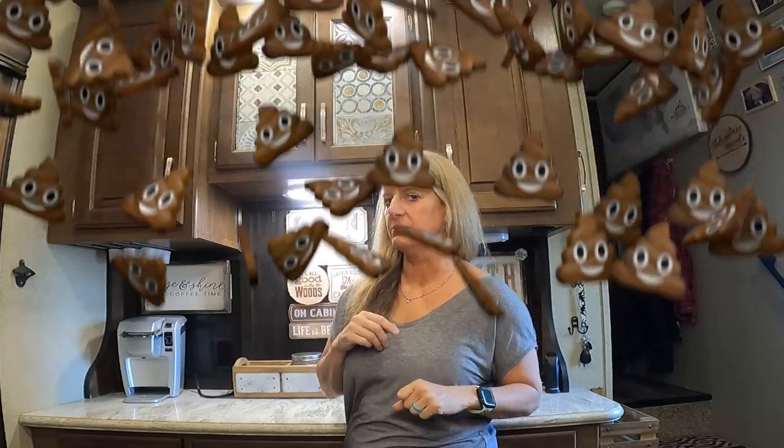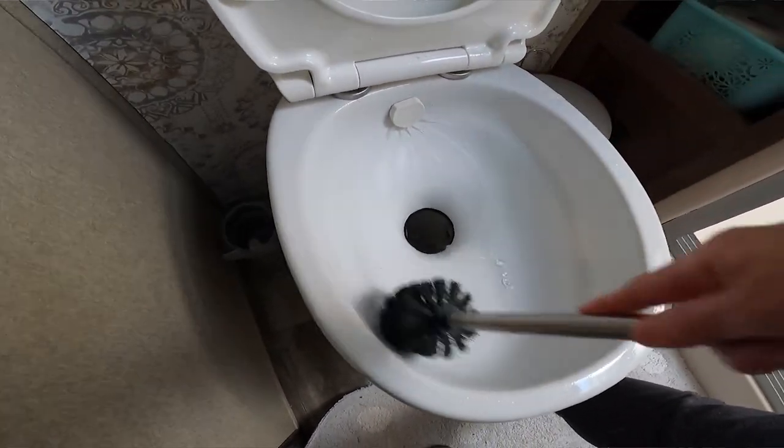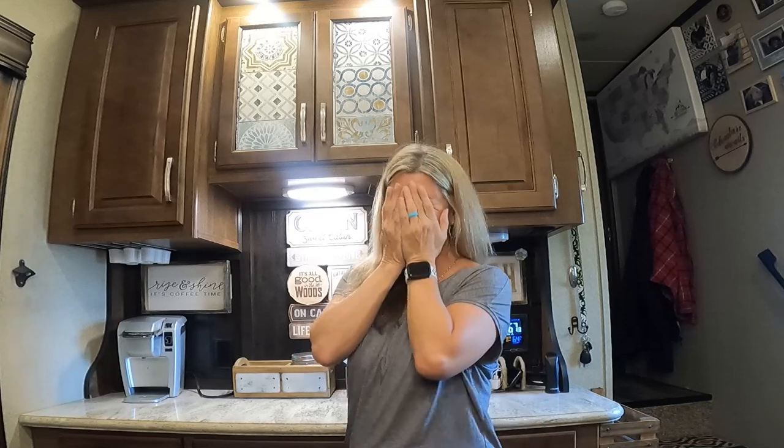Another thing that is in our daily routine as far as keeping the camper up is getting rid of poop skids. Because an RV toilet doesn't use as much water as your home toilet, you get poop skids. And I keep a toilet brush right there by the toilet so that I can grab it and whoosh it around every morning or afternoon or whenever it needs to be done. This sounds so gross, but it's something very important. So basically, I clean my toilet almost every day. Just wash it around, that way it's always clean and it's always ready to go.